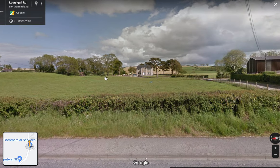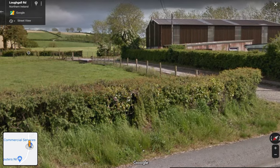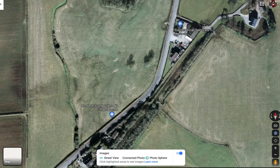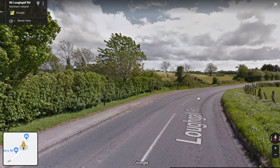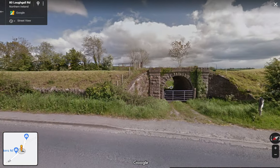Well, we're looking in the right direction, I think. Yeah, the line went somewhere along there. You can definitely see it from here, though. Yeah, there you go. There's an old arch. Look at that. Isn't that fantastic?